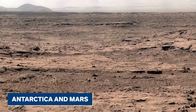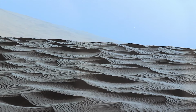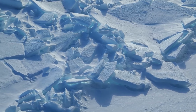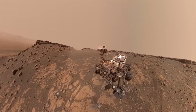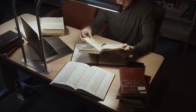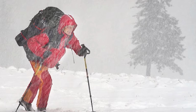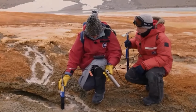Antarctica and Mars have a lot in common with their empty, tough landscapes. If I were from Mars, I'd find Antarctica strangely familiar because both places are vast, barren, and difficult for humans to live in. Life in these places hangs on by a thread, making them perfect for studying how life survives in such extreme conditions. On Earth, Antarctica is like a special lab for scientists.